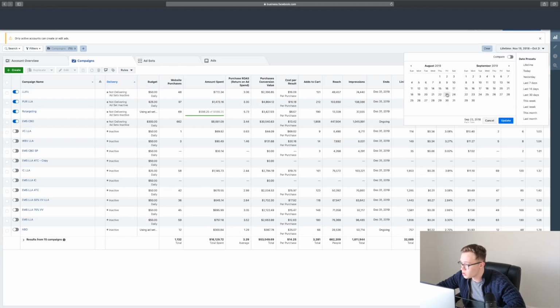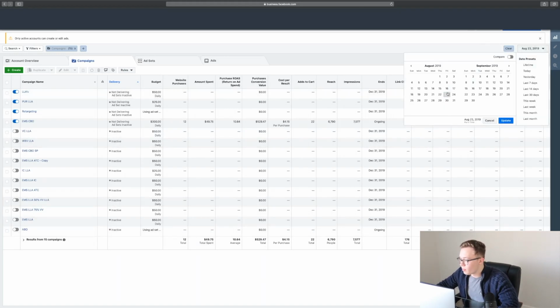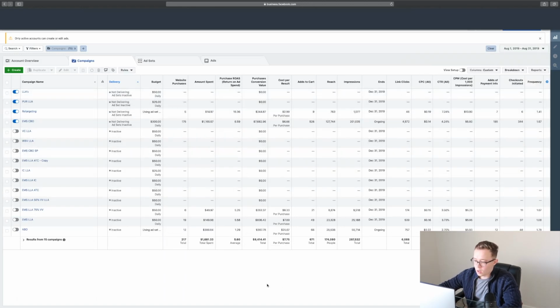So if we go to August 23rd, which is when I think I started the CBO, yeah, you can see we spent $50, made back $529. And if we just highlight the first month of August, we spent $1,600 and made back almost $10,000 at a 5 ROAS.